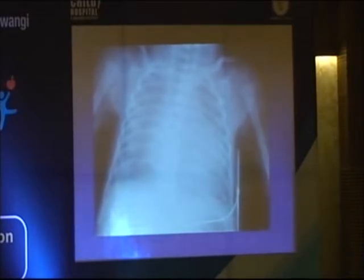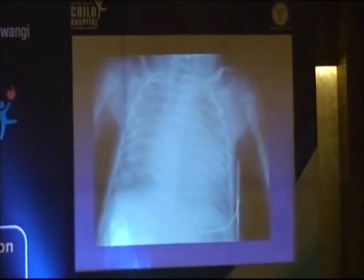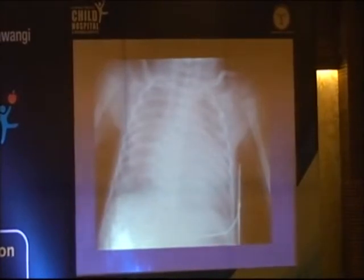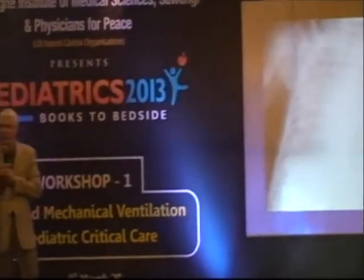So what type of x-ray? Does anybody know, does this child meet criteria for ARDS? The saturation was 89%. What PO2 is that? It's about 60. The baby was receiving 50% oxygen, so the FiO2 is 0.5. So the PO2/FiO2 ratio is 120. This patient has severe RDS or ARDS at this point.